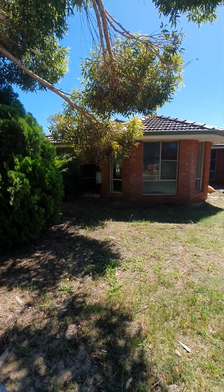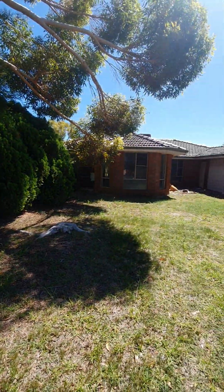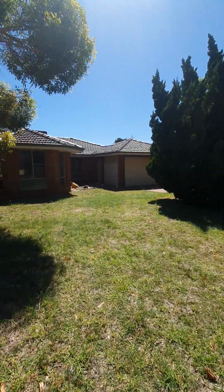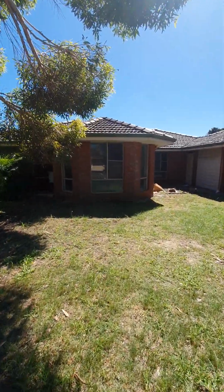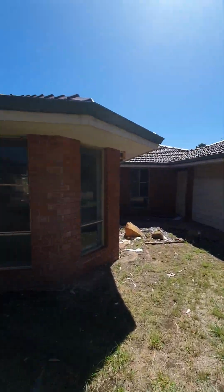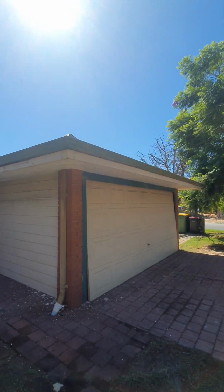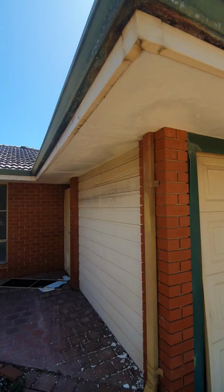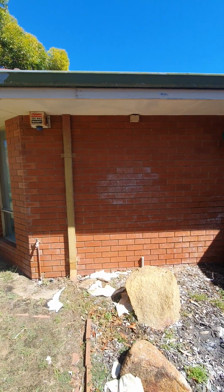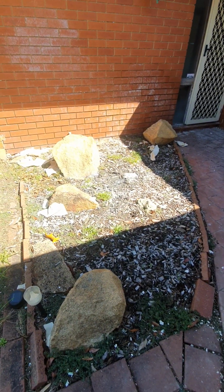So from the front, you stand back from the road. It is a neat property, red brick, sort of early 90s style, red roof. As you can see, the gutters and all that can do with a freshen up, so that will be tidied up. Eaves and so on will be done, and I'll just pressure hose all this external just to make it come up good. Obviously put down some mulch in these garden beds.